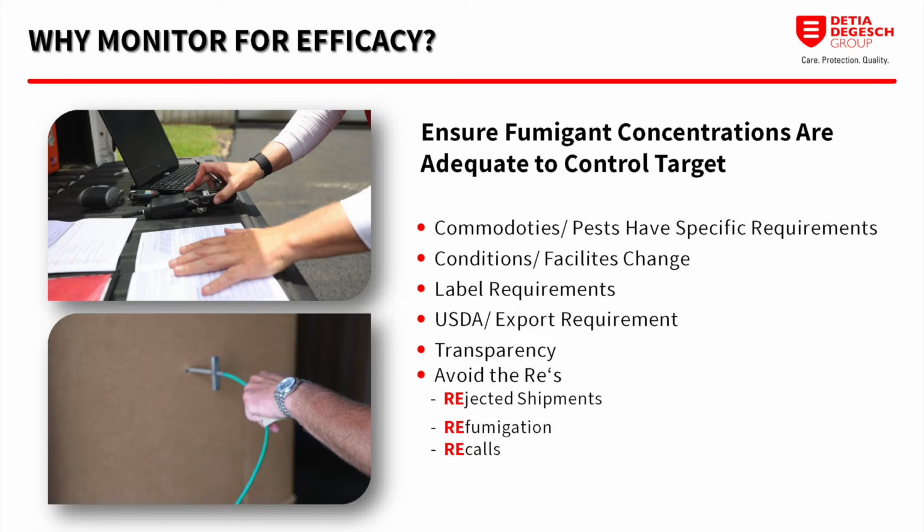But really, it's a transparency thing, at least from a fumigator's perspective. It's a way for me to show you that you're getting what you paid for. The concentration was here. This is what we agreed on. It was here at this time. You should have dead bugs. And it's all in an effort to avoid the re's. Rejected shipments, refumigation, and hold on to your stomachs, recalls.